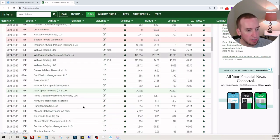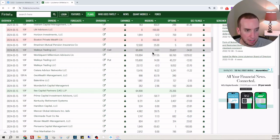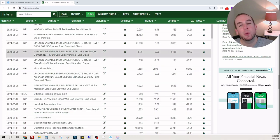And all these non-colored ones, like right in here, those are either adding to the position or reducing their position. If you look, you can see the minus sign here, so that's a decrease. No minus sign here for World Quant Millennium. They've added to their position, so on and so forth.